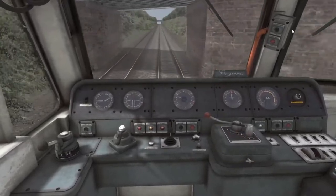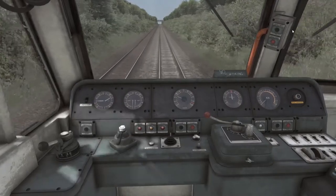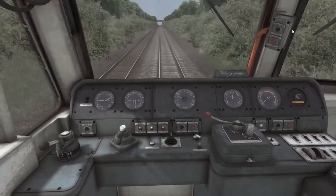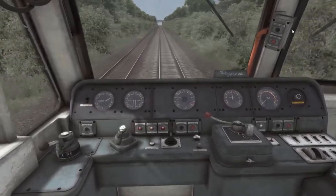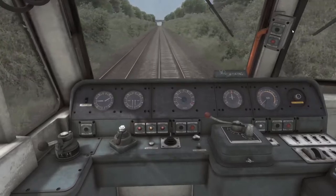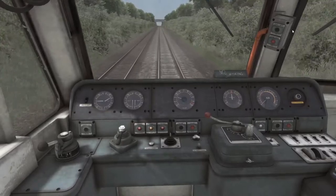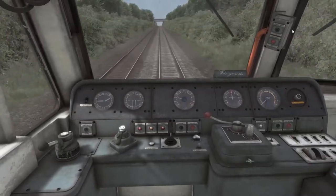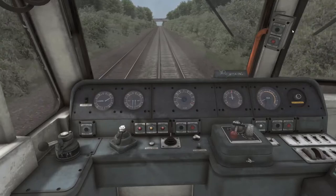Let's do four coaches behind us. Not exactly going to get a major thrashing, but I mean, that was quite good. Obviously, it'd be better when we're outside, but I can't really go outside because otherwise I won't even know what speed I'll be going. Yeah, it's a test of my driving skills on this route.